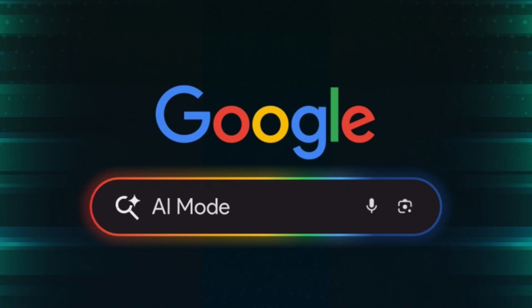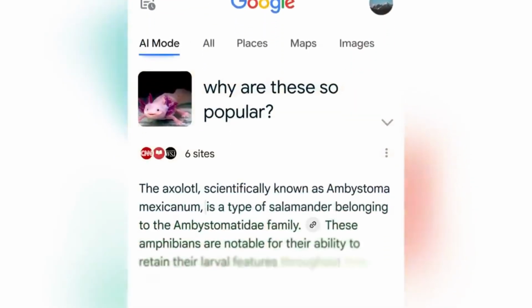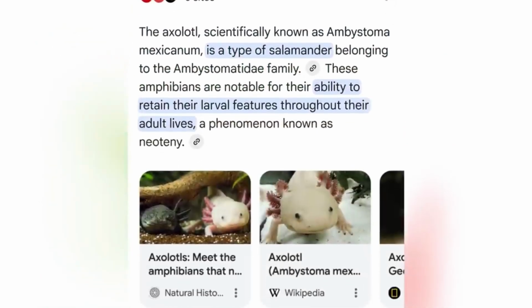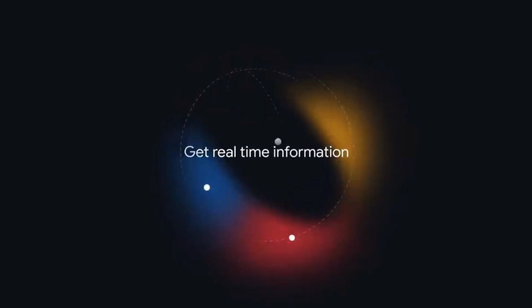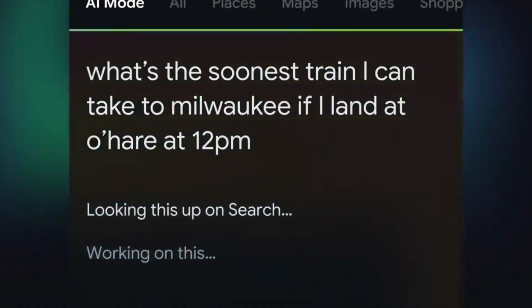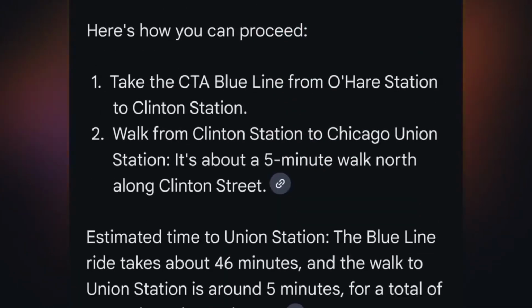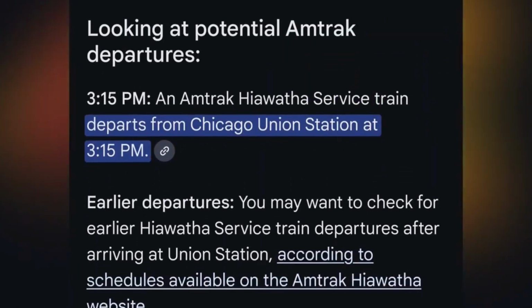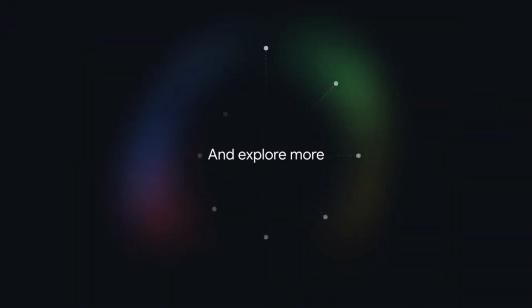Shopping is no longer a scattered process either. Through its shopping graph and agentic checkout tools, you can compare products, see reviews, and even complete purchases right within your search. Personalization is also key. Google taps into your Gmail, Maps, and Calendar, only if you allow it, to provide responses tailored to your needs, while incognito mode ensures privacy when you want it.